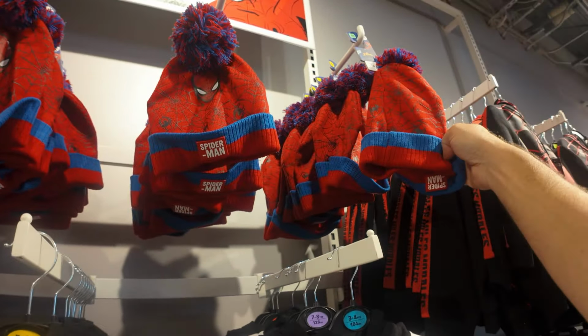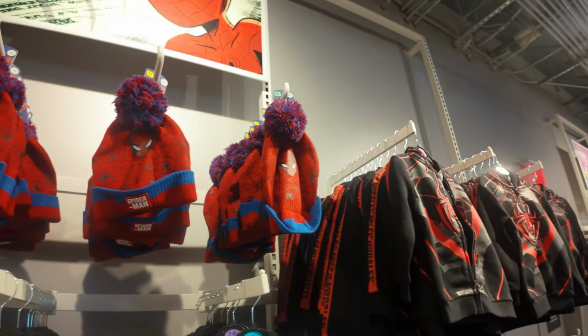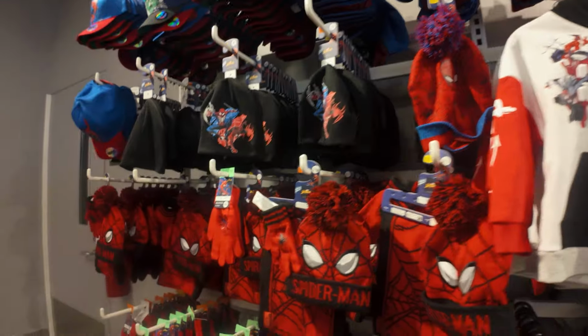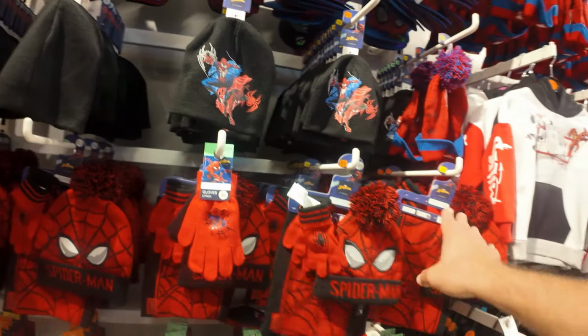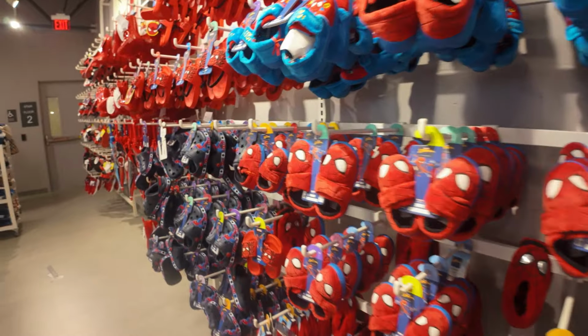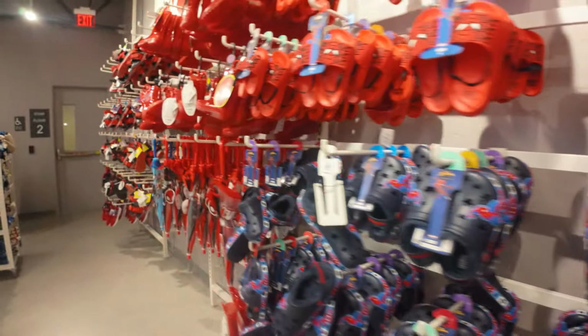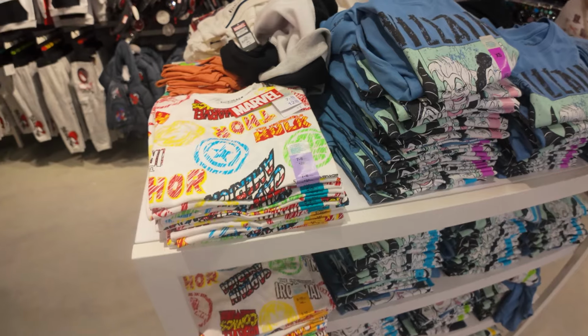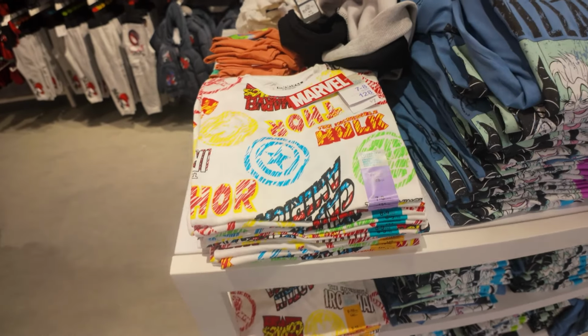Spider-Man hat. 10 plus. This will fit me. $8. I'm assuming that fits just like the Minnie Mouse hat that we saw. All right. Little hat, glove, and scarf set, $13. And a whole lot of footwear for the kiddos. They do have a Spider-Man umbrella too. This might be a new shirt. This one I don't remember.